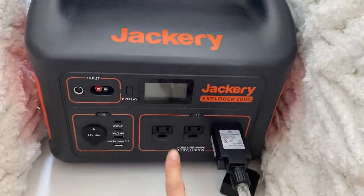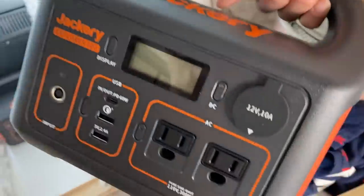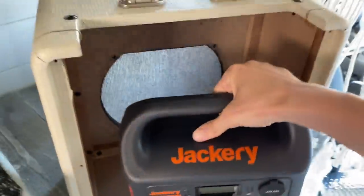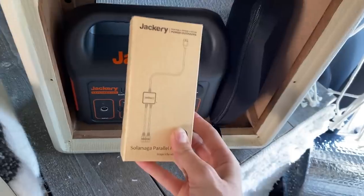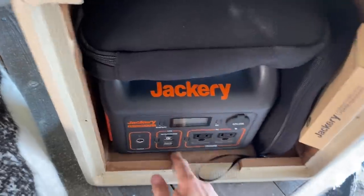All right, so here's my big power supply. It's the Jackery Explorer 1000, but I also got a little backup because this one's gonna be running my fridge, lights, all that stuff. Check it out. It actually fits in the back of my amp. Got all the charging cables. I got solar charging cables. So excited. It all fits in this little amp.